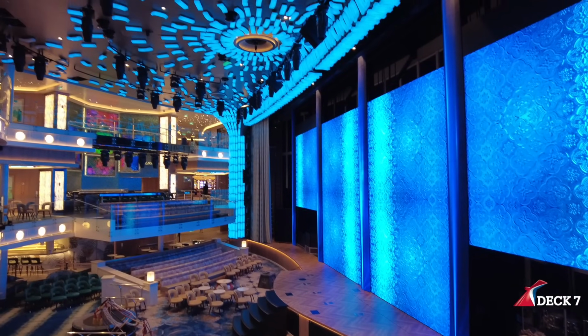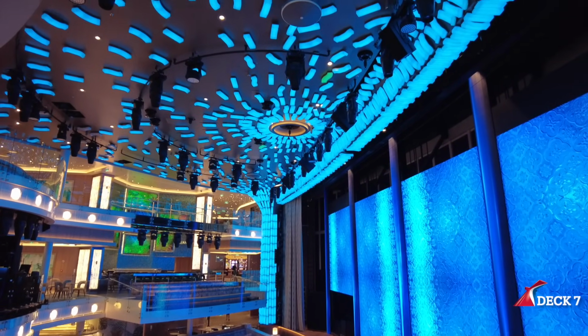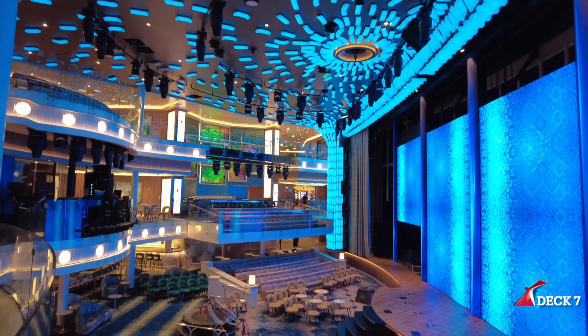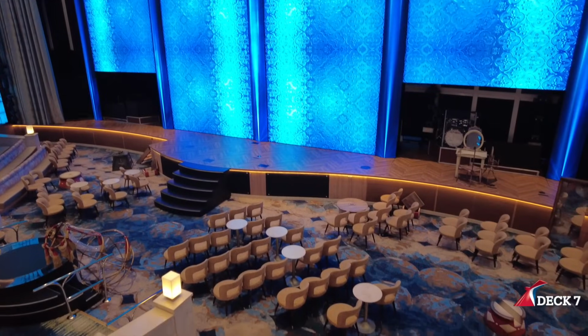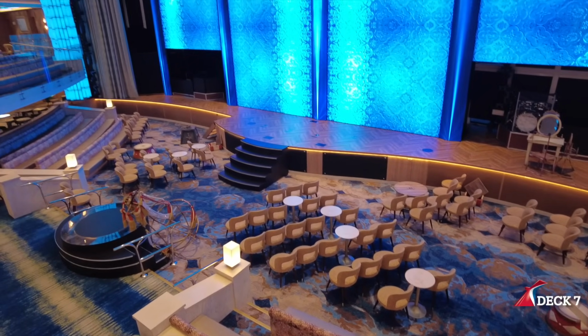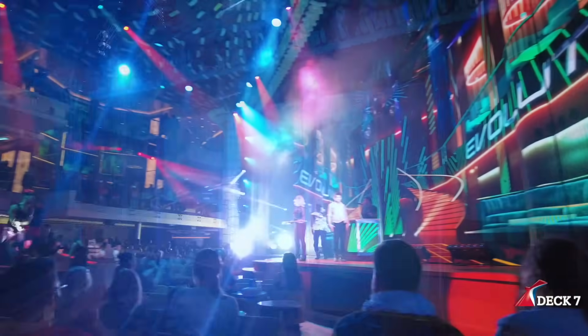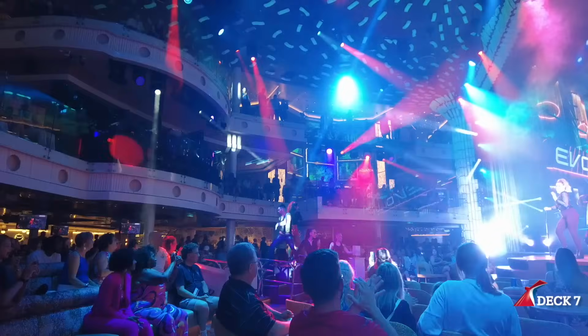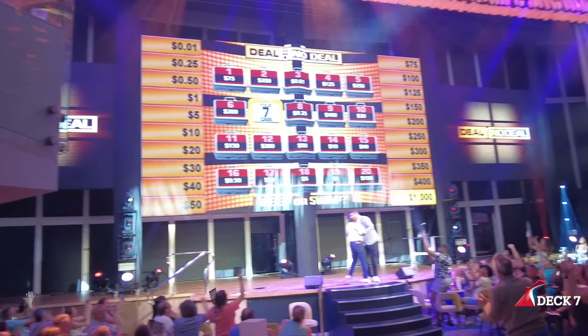Celebration Central is Carnival's new multi-tiered atrium concept. Made up of Decks 6 through 8, there's plenty of seats in the house to make sure that you never miss out on the entertainment. Located midship, Celebration Central is sure to bring the fun, with parties such as Evolution and game shows such as Deal or No Deal.